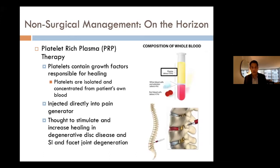Another non-surgical treatment option that is being studied significantly is platelet-rich plasma therapy, so PRP.